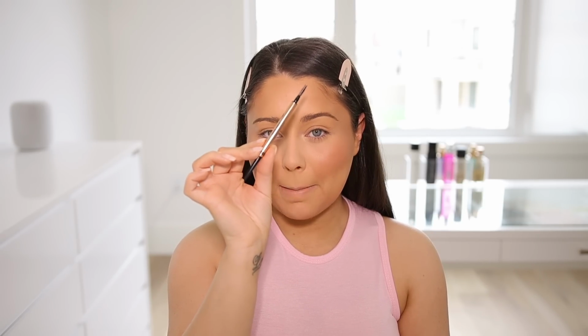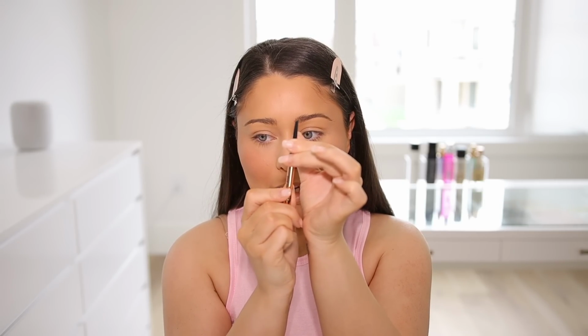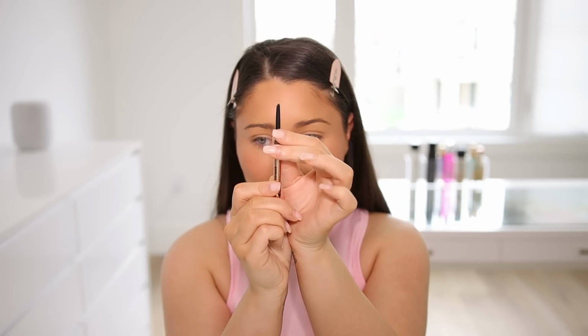So I'm gonna try some new brow products today because I received them in the mail and they just look good. This is the Charlotte Tilbury Brow Cheat in the shade Dark Brown. And it is a really teeny tiny angled brush. I don't know, it looks good.